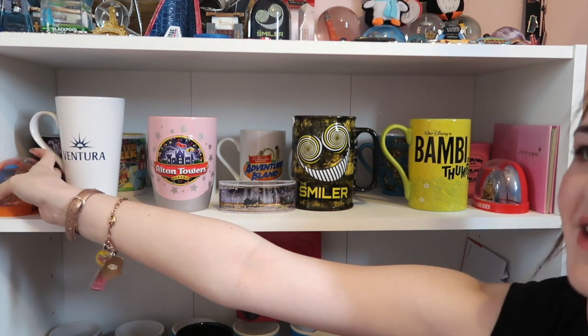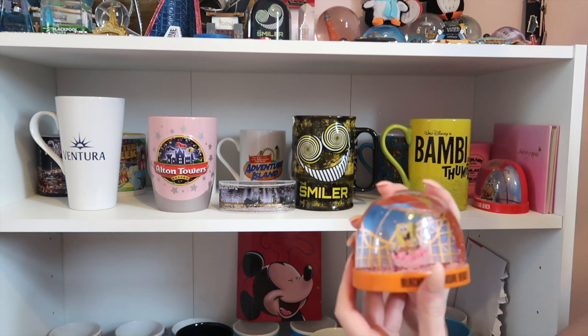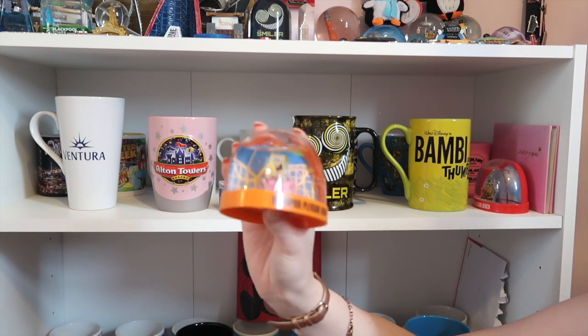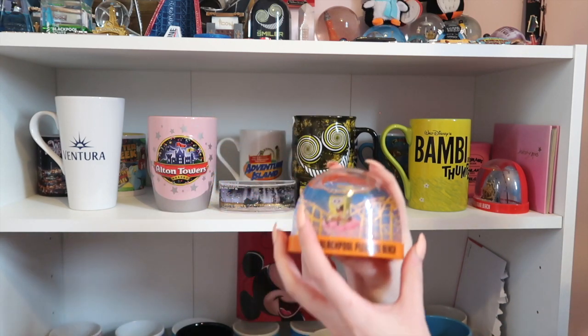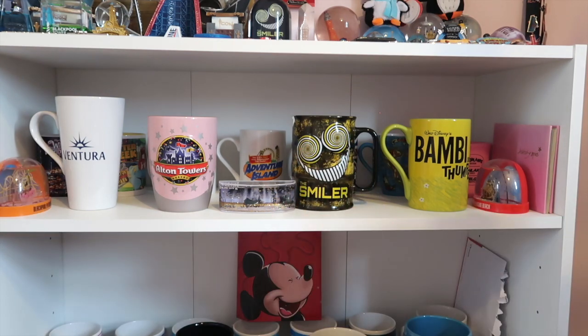Okay, so let's just start with this, because I feel like this is so random. So we have this snow globe. I couldn't find anywhere to put it on top. And I mean, this isn't that special to me. I'm not gonna lie to you, I don't really know why I bought this, but again, I just can't throw it away. And it's not that special that I have to keep it on top of my display, so it just sits there doing its own thing.